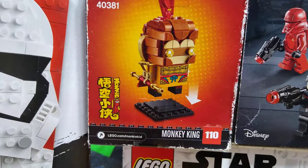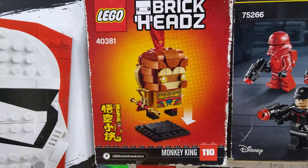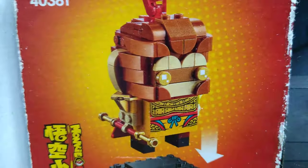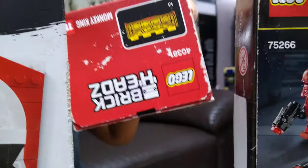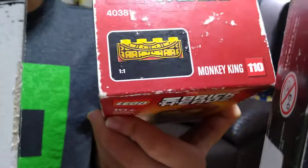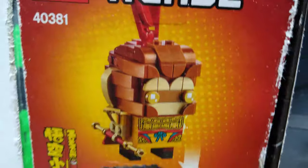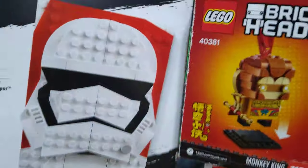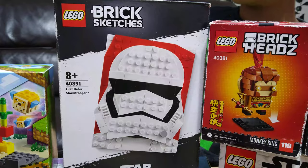Here we've got the Lego Brickheads Monkey King. It's set number 40381. It's got 110 pieces for ages 10 and up. And as you can see on the top, if I just show you the top here, the top has one printed piece that you wouldn't usually find in any other Lego set. Usually you'd find a printed piece, not a piece with a sticker, not like a printed piece that big.